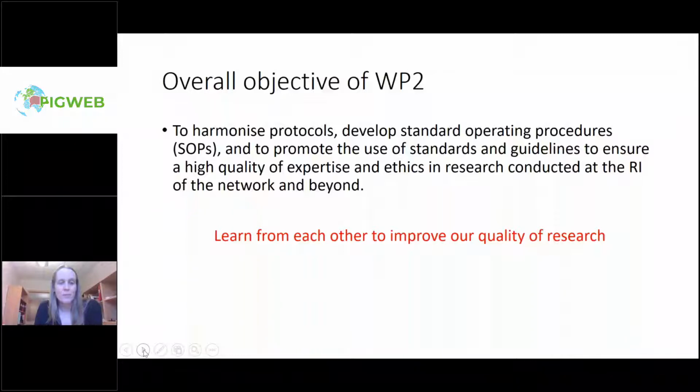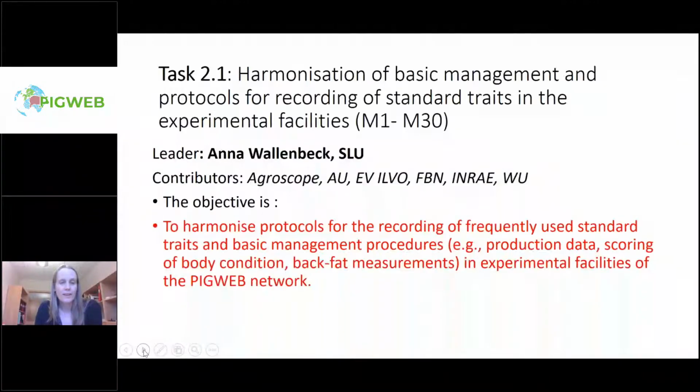And in our WP, we have 3 tasks. The first task is about the harmonization of basic management and protocols for recording of what we call standard traits in the experimental facilities. And hereby we mean our research farms, where all of us, I think, collect standard data. We weigh pigs, piglets, we check the feeding, we do different kinds of data collection. So it's really to look into what we collect on our different farms and if we can standardize it somehow so it can be easier to compare research between our farms.